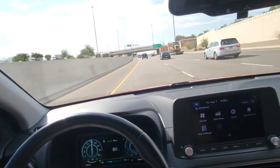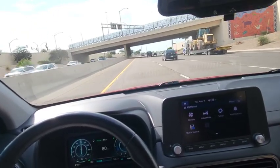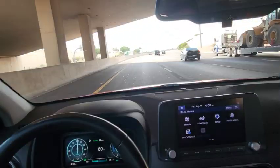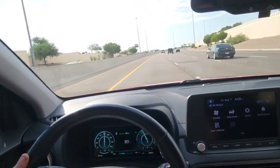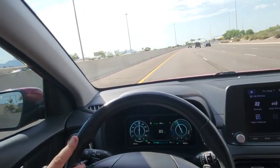Honestly, if you're bopping around town, you can get away with charging these things like once a week if you have a normal 20 to 30 mile commute. But if you need to go on a bigger road trip, yeah, it's not full self-driving.